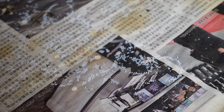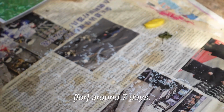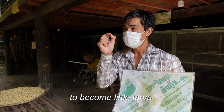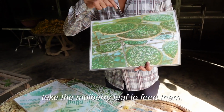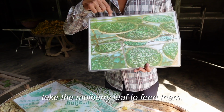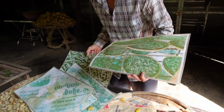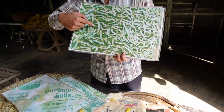After that, we keep the eggs on the paper for around 7 days. And then the eggs start to hatch, opening to become little larvae. And then we go to take the mulberry leaf to feed them. After they start eating, until 25 days, they're growing up big like this that I told you.